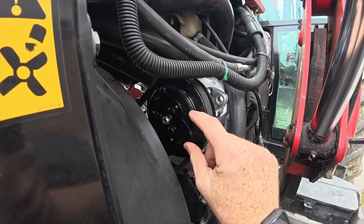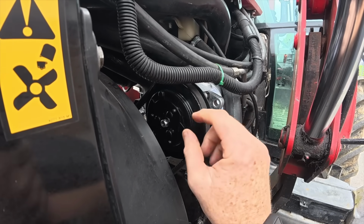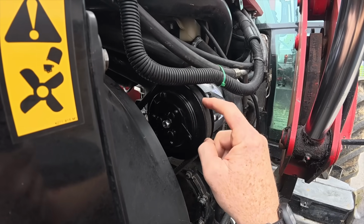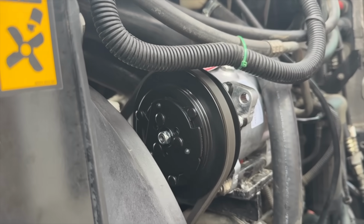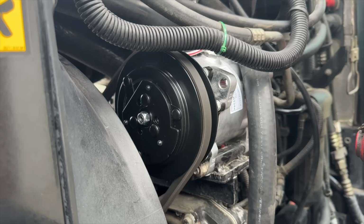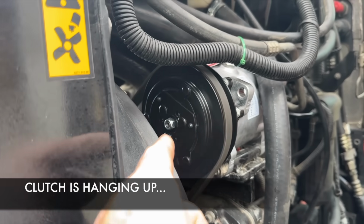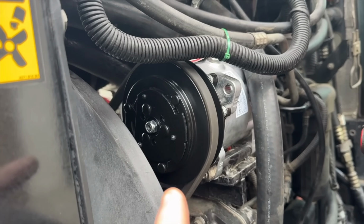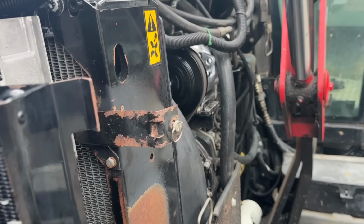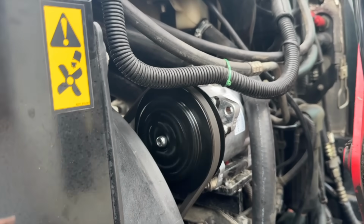So when it releases, the aircon goes off. You switch your aircon on, the clutch re-engages, and then this will turn with the pulley, and that is what drives the compressor. You see that there? That shouldn't be turning when the air conditioning is turned off, and that pulley should be turning nice and freely on its own. But as this yoke runs for a minute and gets hotter, that seems to start engaging more and more. Now we turn the air conditioning on. You can see the clutch is engaged, and now the air conditioning is running as it should.